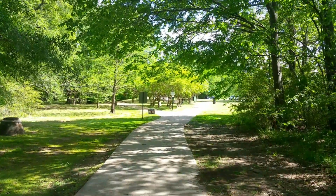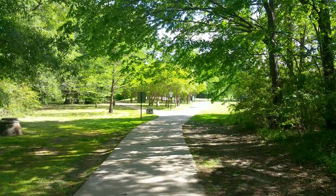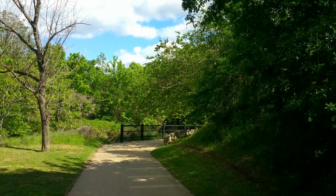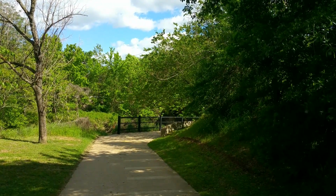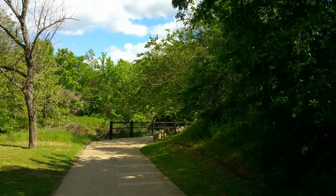Right here, it looks like there's two different trails, but it's actually a circle. But it still keeps on going to the left. Right here is where we go underneath the street here in Tyler on the Rose Rudman Park Trail. You can hear the cars going over.